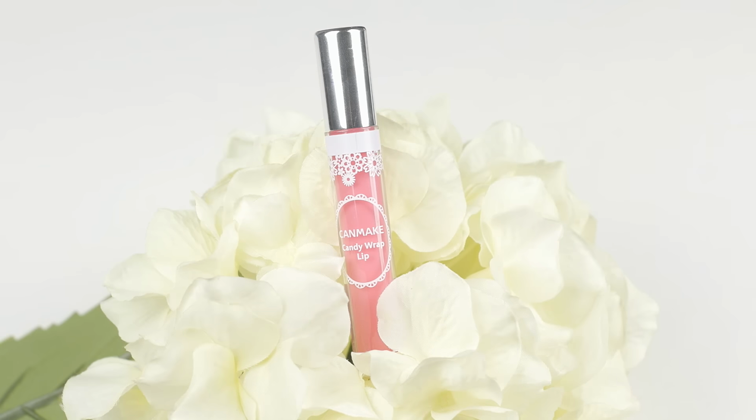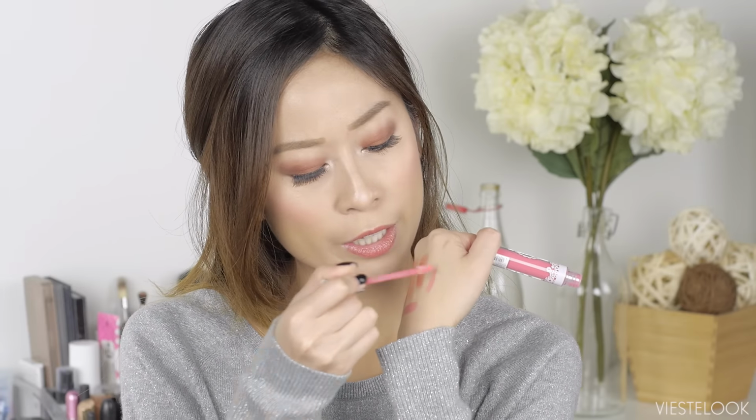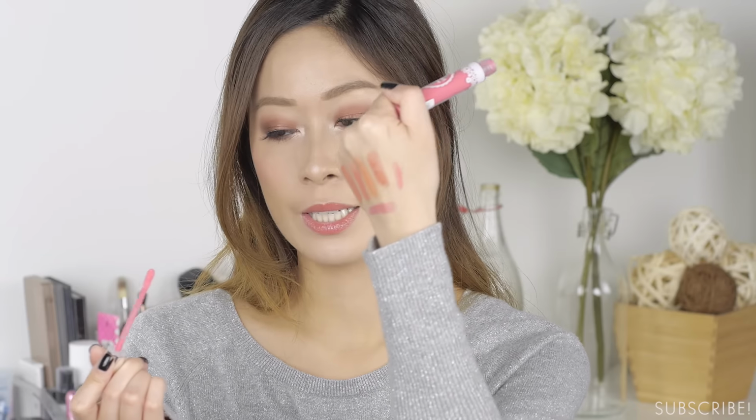Last but not least is a lip gloss. It's by the brand Canmake again, Candy Wrap Lip. I've showed this in my favorites because it's such an easy, gorgeous pink color with lots of shine. So it's like a candy pink color, pretty much.